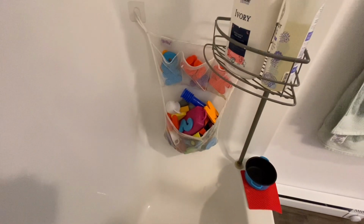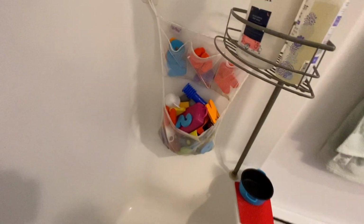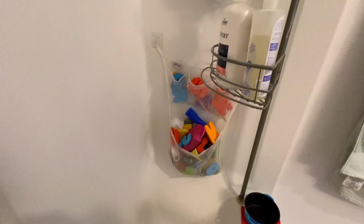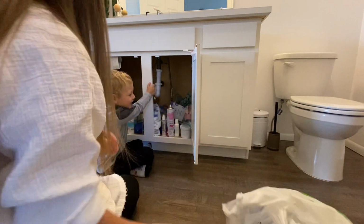The bath toy organizer. I want to get a new one, something that's not mesh, and they don't play with like half of those toys, so I need to go through that and throw away anything that is probably all moldy. Empty bags.